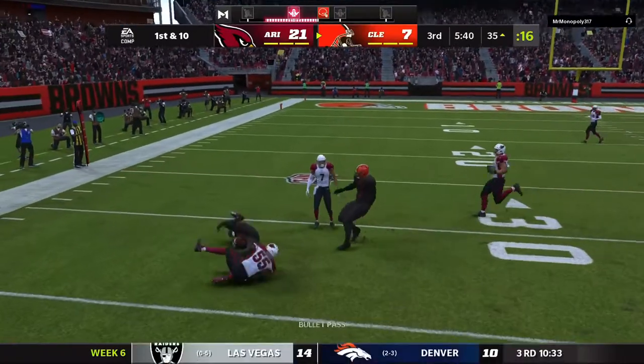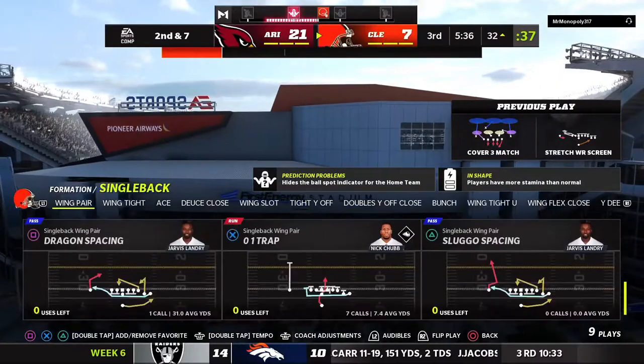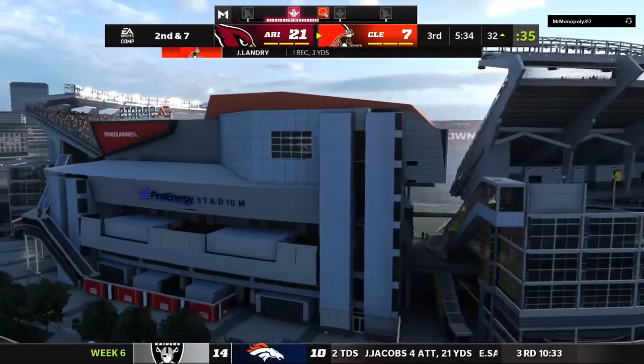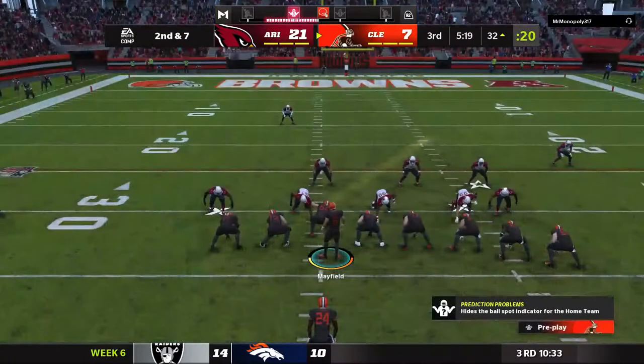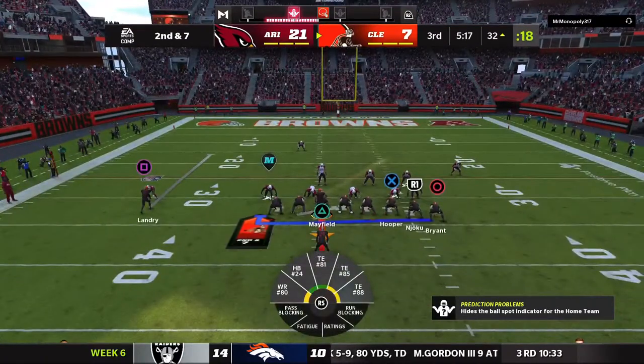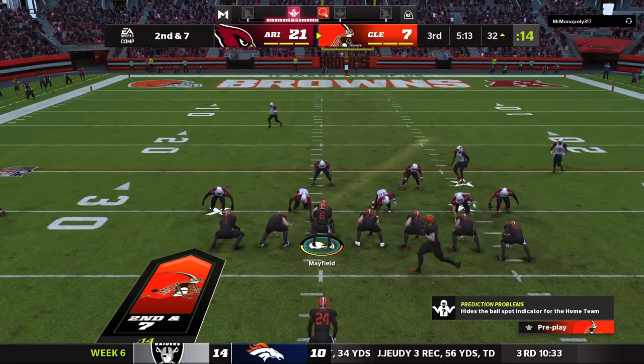This one quickly into the hands of Landry. 3 yards the gain there, second down. The goal of a wide receiver screen is get enough blockers in front to create a wall and let him pick his spot to run the football. How about the defense there, swarming to it and not allowing that to happen? Did not let him get downfield.